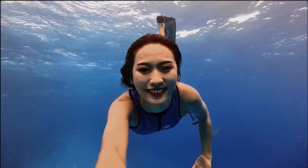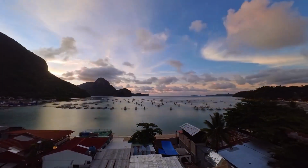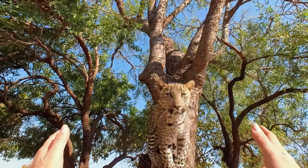No more fumbling with the camera, simply attach and go. Thanks to its advanced flow state, anti-shake technology, and 360-degree horizontal correction, your videos will be smoother than ever before.